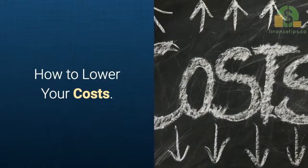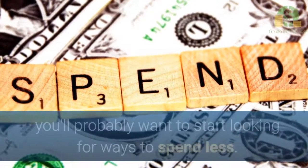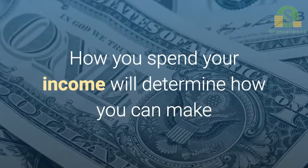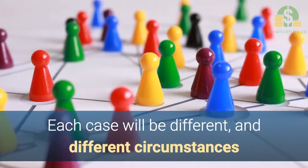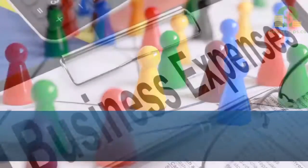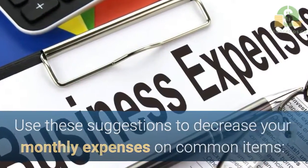How to lower your costs. Once you understand where your money's going each month, you'll probably want to start looking for ways to spend less. How you spend your income will determine how you can make personal budget cuts for a better financial picture. Each case will be different, and different circumstances and strategies will apply to each person. Use these suggestions to decrease your monthly expenses on common items.